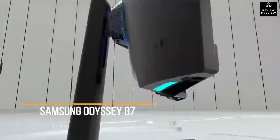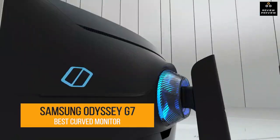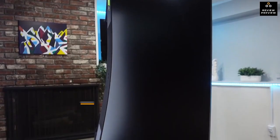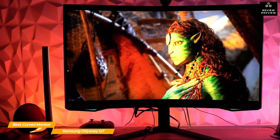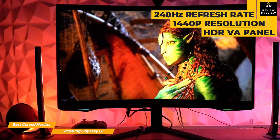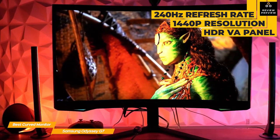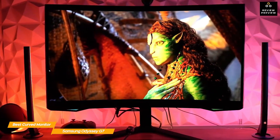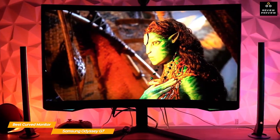Next up, Samsung Odyssey G7. If you're a hardcore gamer and you also love curved monitors, the Samsung Odyssey G7 is the best of both worlds in its price range. With a 240Hz refresh rate at 1440p, great HDR, and an impressive VA panel. Whether you want to play video games competitively or you want to enjoy a good show on Netflix, the Odyssey G7 might be the right solution.